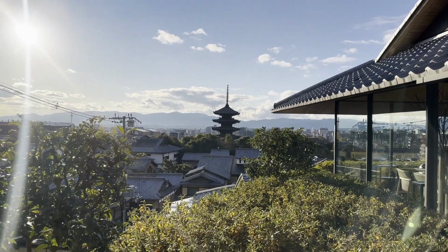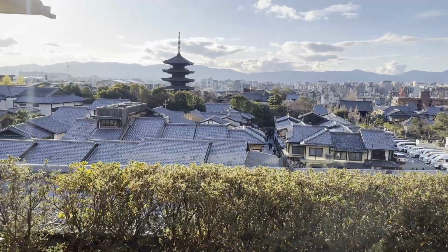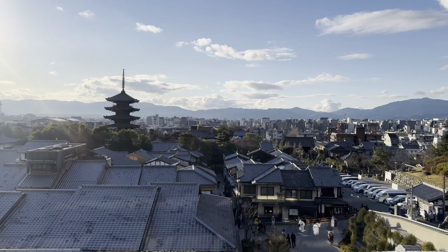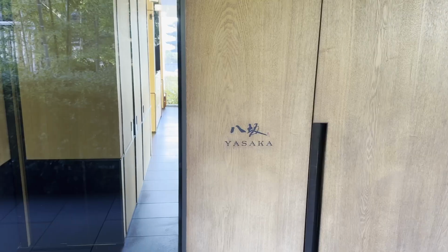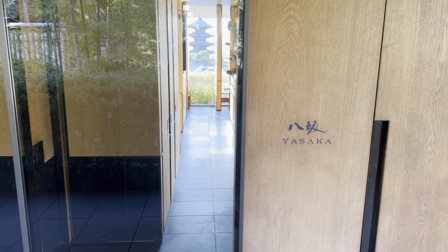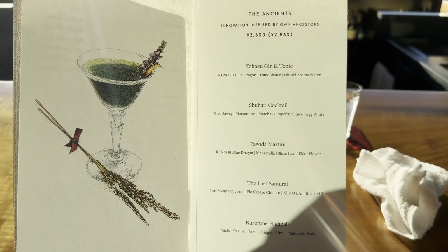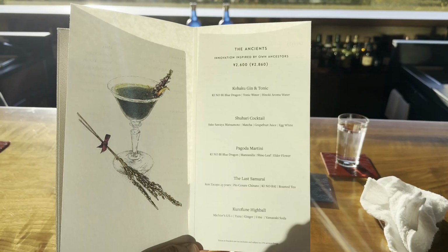The 4th floor has some amazing views of the Yasaka Pagoda and has their teppanyaki restaurant Yasaka. I had a reservation at the Kohaku bar just before sunset to get some great views. The drinks were great and decently priced for a luxury hotel.